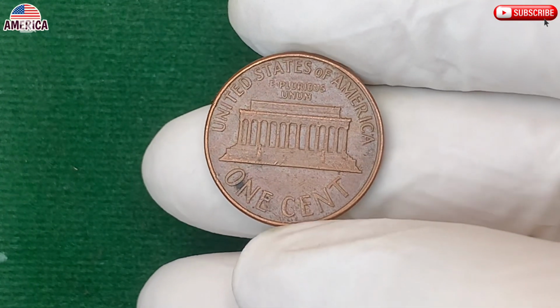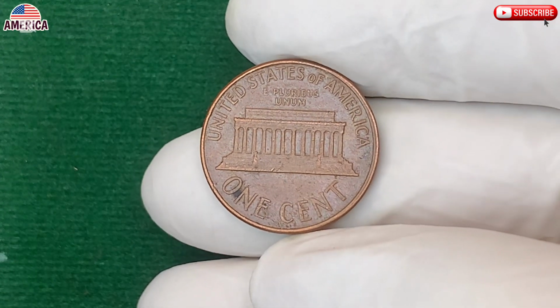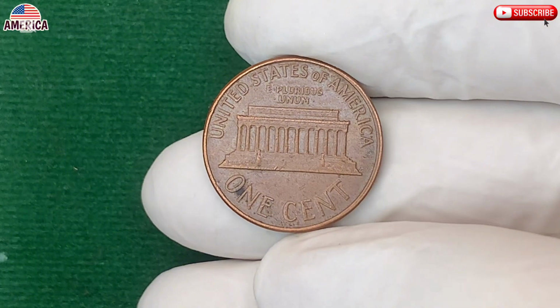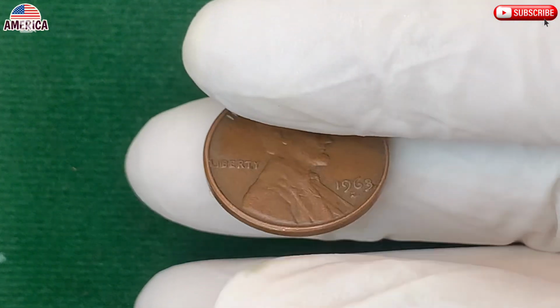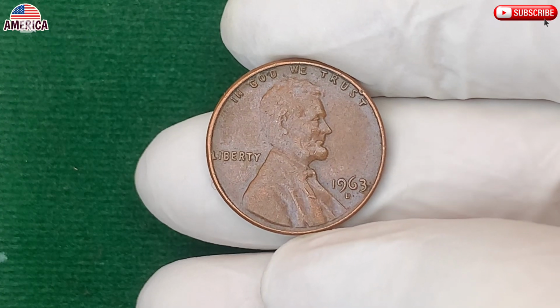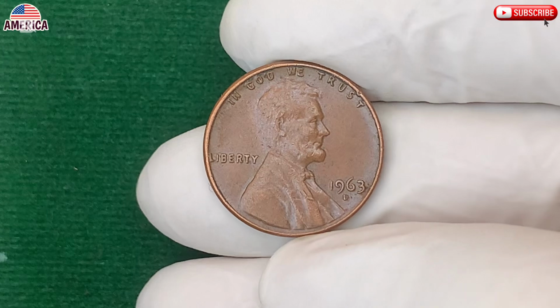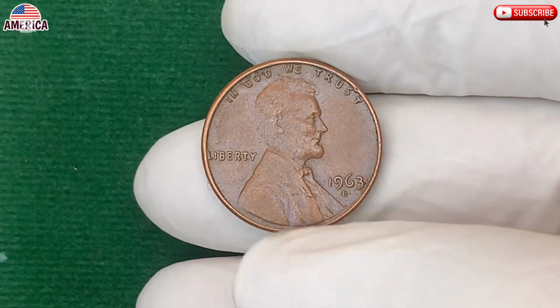A coin that seems so ordinary at first glance, but could hold incredible value, especially if you know what to look for. In this video, we'll walk you through the history, the specific features, and the reasons why this penny could be worth a fortune. Stick around to the end, because we'll reveal exactly how much this coin could be worth today.